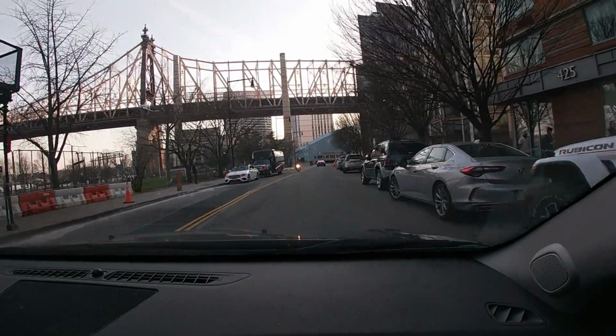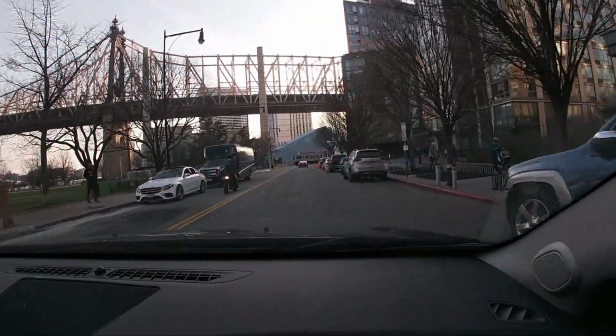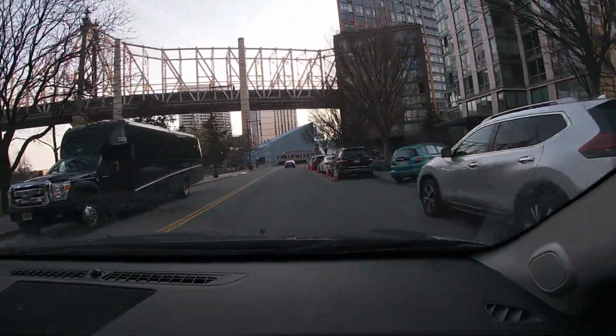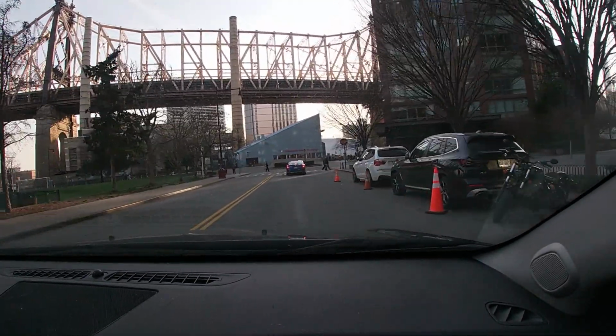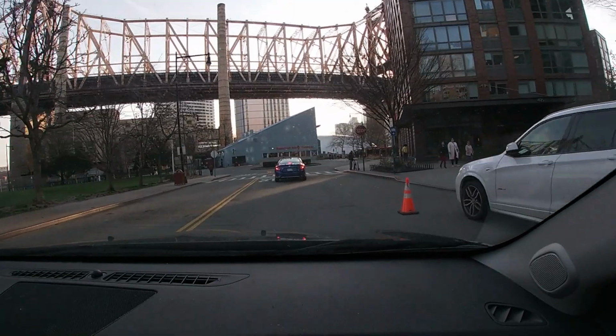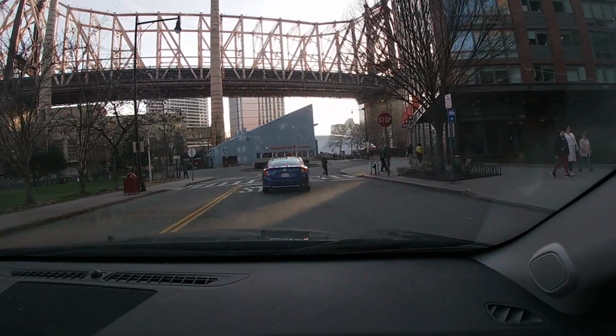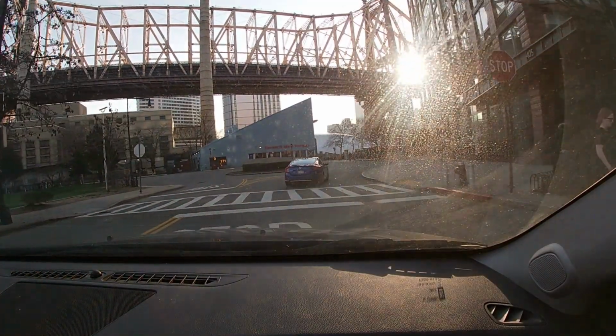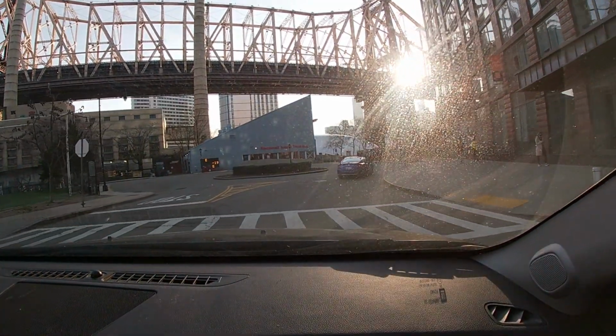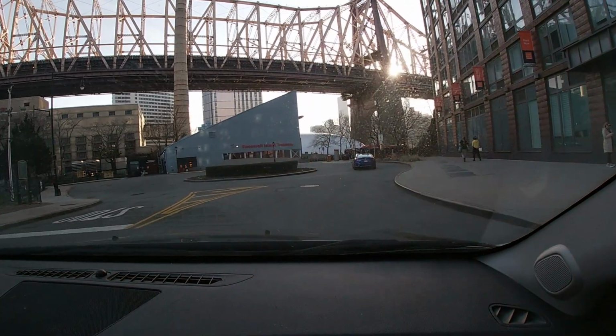We're approaching the 59th Street Bridge, Queensboro Bridge. I think it's called the Ed Koch Bridge, so it has a few names to it. Right ahead is the Roosevelt Island Tramway, that's the ending point on the island. Maybe we'll take it for a ride later, see the sunset from the tram.